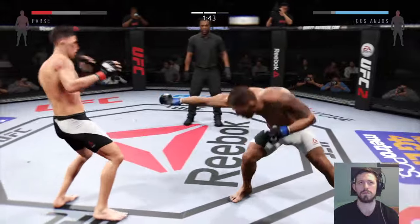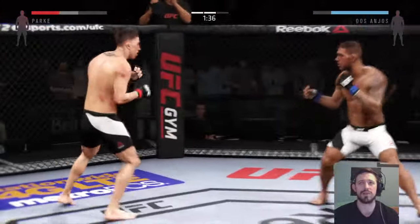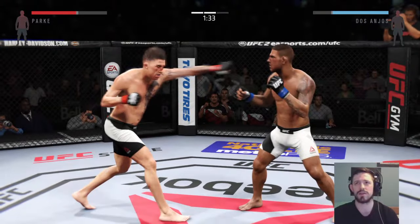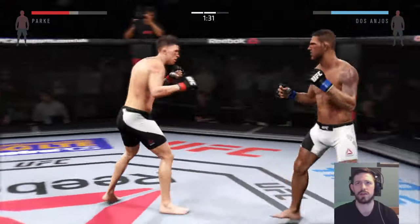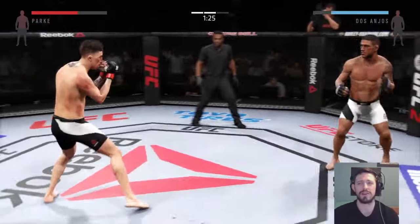And a good jab. No, the left leg. I can't do anything. I can't get close to him. 90 seconds remains in the round. There it is. Oh, look at that. Ridiculous.